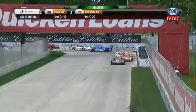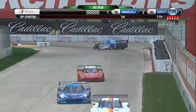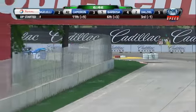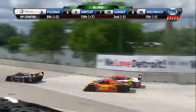And DP, look at this. Oh, 6 car gets turned. Don't know if Hartley got into the back of him or not. Pizzonia is around. He was in 5th place. He gets himself back going. Loss of a lot of time, however. Not going to be happy. That was a pretty creative correction.